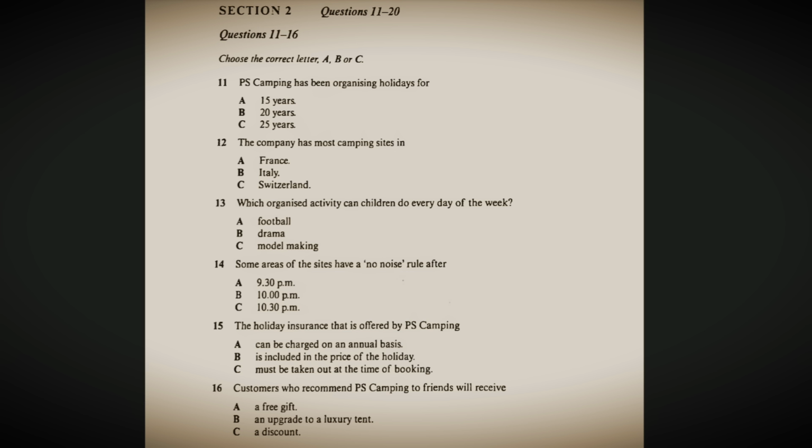Thank you all for coming to my talk this evening. It's nice to see so many people in the audience. For those of you who don't know very much about PS Camping, let me start by giving you some background information about the company. The company started 25 years ago. It actually opened as a retail chain selling camping equipment, and then, 20 years ago, it bought a small number of campsites in the UK and began offering camping holidays.